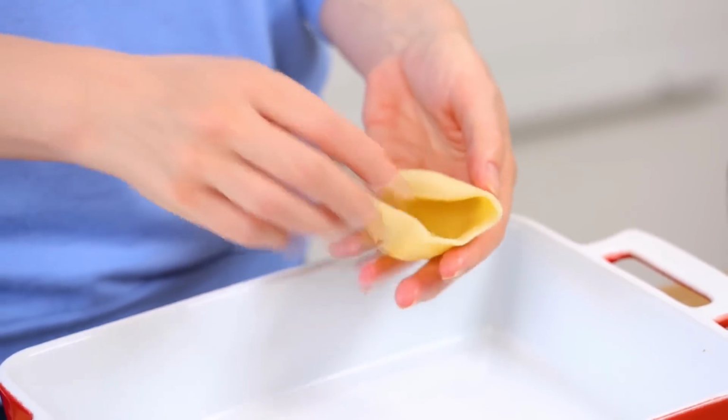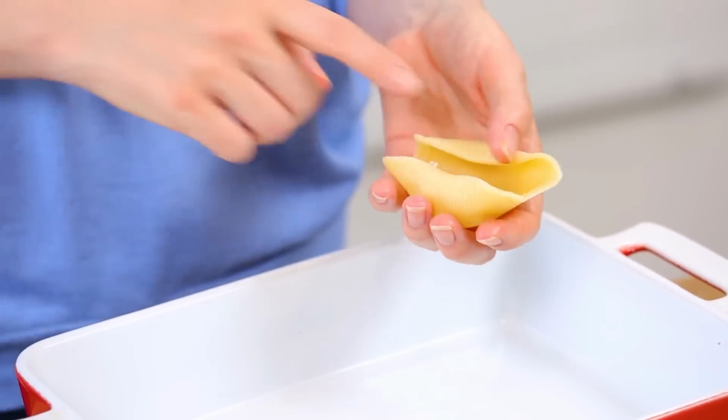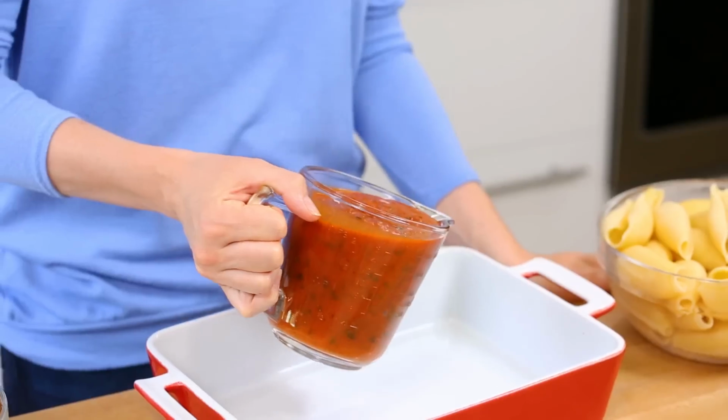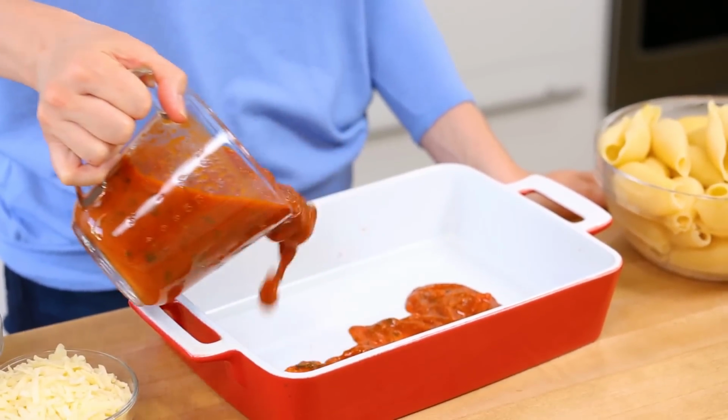I wanted to just undercook them because we're going to be baking this and I didn't want them falling apart while I was stuffing them with some meatballs. Now, just before we start stuffing our shells, I'm going to put a layer of tomato sauce into the bottom of my dish. This is going to add flavor and of course prevent my shells from sticking to the bottom of my dish, which is also nice when it comes to weeknight cooking.